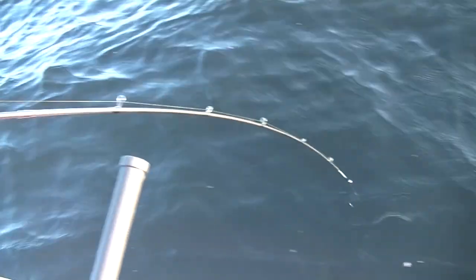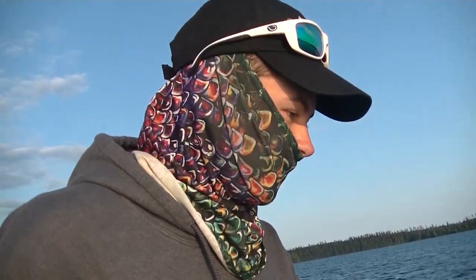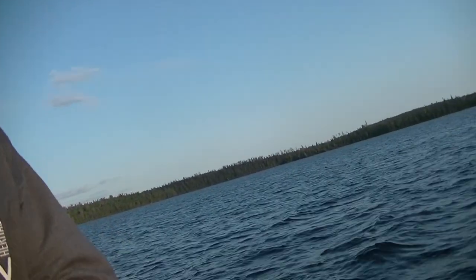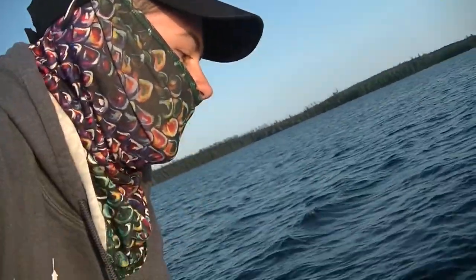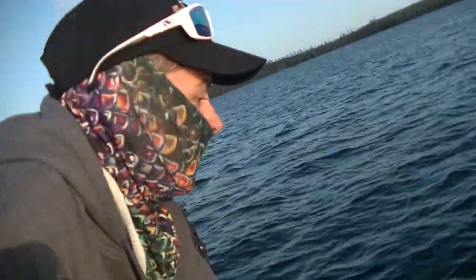Oh my God! We got a bit of a look at him. It's a pig. It's a pig, Case man. I have no words right now. I'm shaking. He's running again. Oh my gosh! He just stripped 20, 30 feet of line out on you. Oh, he's taking more.